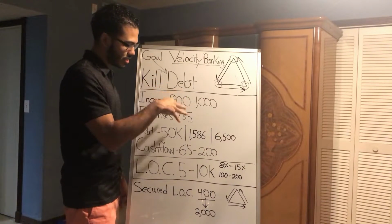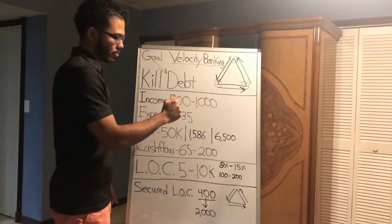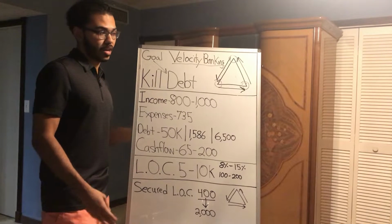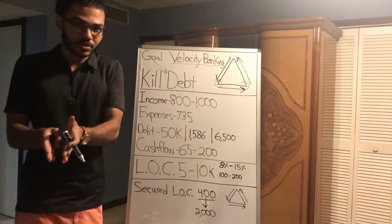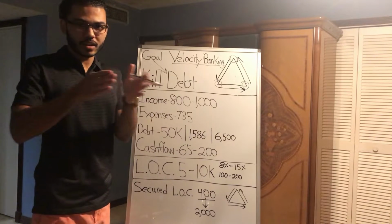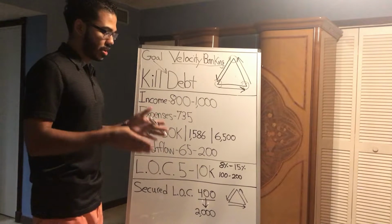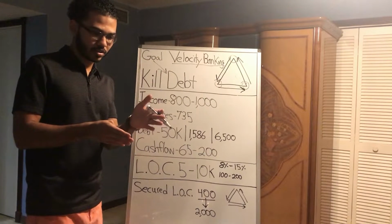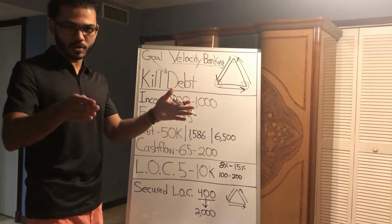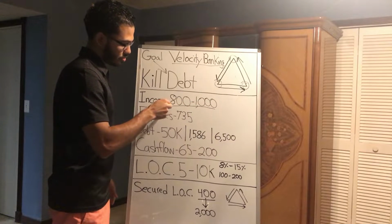So diving right into this example, we have an individual making $800 to $1,000 while in college. They can't really work any more hours because they're working on getting their degree. They have to go to school, they have to study, they have to pay for other things. If you're a student, you understand what it's like having to balance work, school, study, family, friends, girlfriend, boyfriend. It can be hectic.